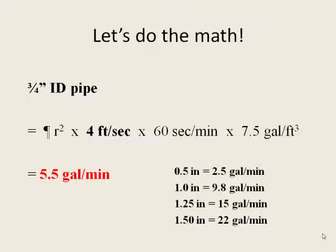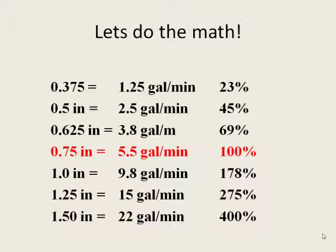Well, why is that important? So we start plumbing medicators with things like washing machine hoses that are 1/2 inch, that are 3/8 inch. Look what they do to flow. It's a really big number in terms of flow.